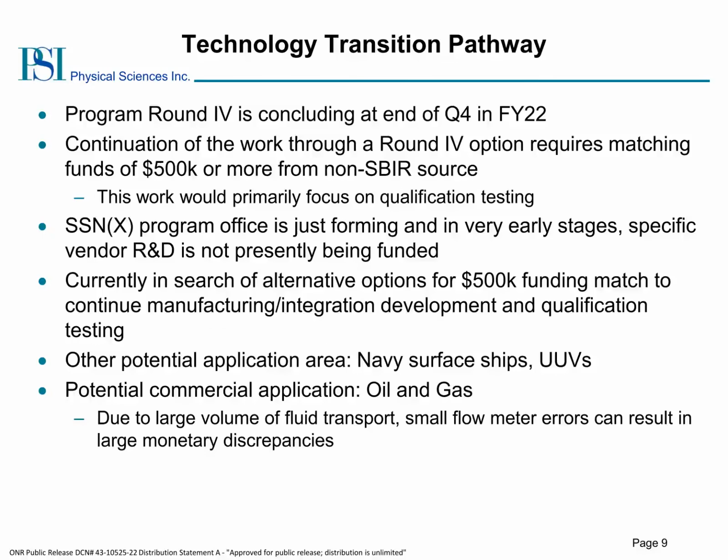The 4th round of the decorrelator program recently concluded with the end of the 2022 government fiscal year. We left off this work after identifying some of the most critical qualification tests and outlining test plans to complete them. In order to continue this work, funding for a Round 4 option program is available, but it requires matching funds of $500,000 or more from a non-SBIR source. The main focus of this option program would be on continuing the qualification efforts and demonstrating the device durability.